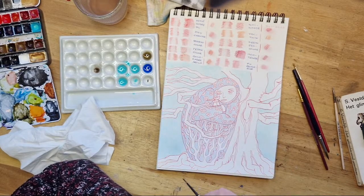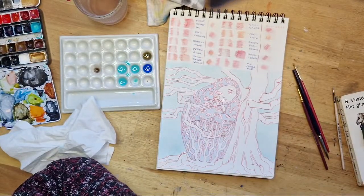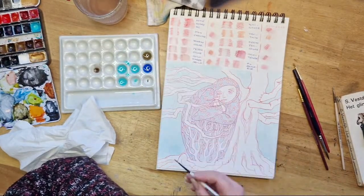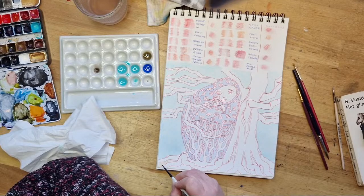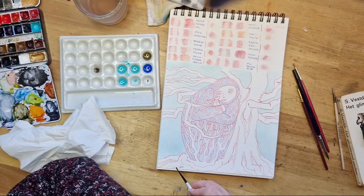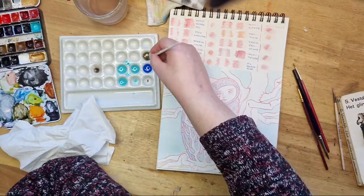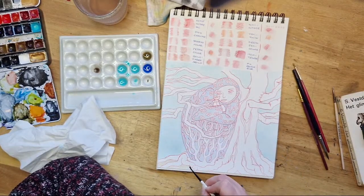This is very light. I wanted to keep it very light this time. I'll do it a little bit more dark. I have a tendency to lay down a lot of color at once. And most times it's good, it's the way I work. But sometimes I'm like, oh God, no, that's way, way too much.